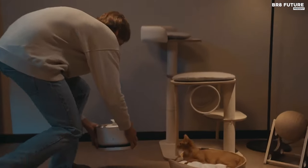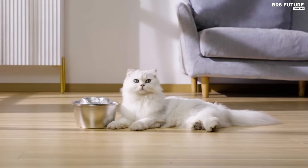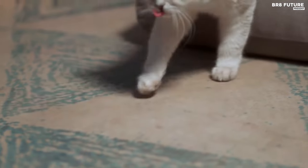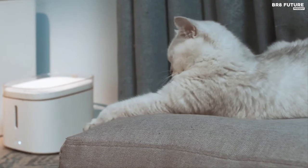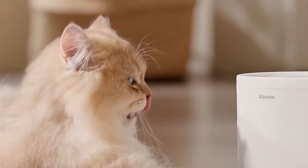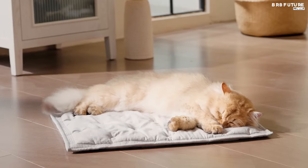Cats are known to be finicky about their drinking habits, and it can be a challenge for pet owners to ensure that their feline friends stay hydrated. Dehydration in cats can lead to various health issues, including kidney problems and urinary tract infections. However, a cat water fountain can be an effective way to encourage your cat to drink more water.